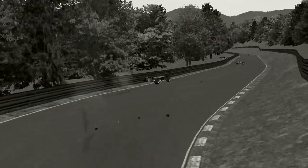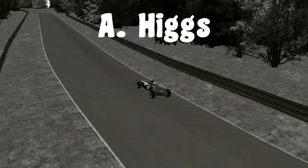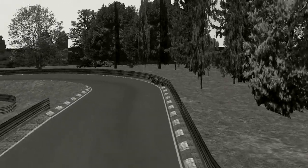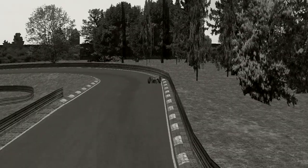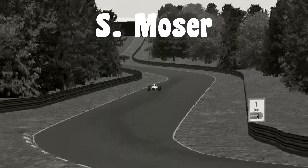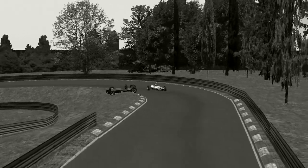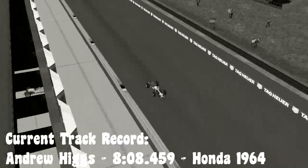Yeah, that's that. Oh, and finally I retired as well. This was on lap 2. I tried to brake for this chicane, however my car didn't want to slow down in time, so I flipped the car, and that's the end of my race as well. So, and here comes Silvio Moser through the chicane, and for some reason crashes into my car. I don't know how he couldn't see my car, but that is that.